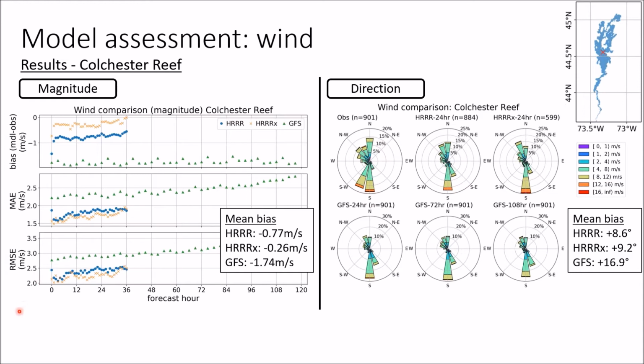The results are broken up into two sections: the magnitude on the left, the wind direction on the right. And again, we have the bias and the two precision metrics down below. This is error plotted versus time into the forecast. And these results are basically averaged over multiple hundreds to even about 1,000 forecasts.